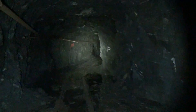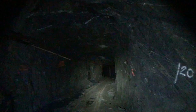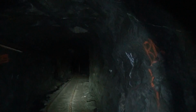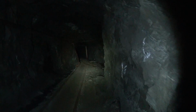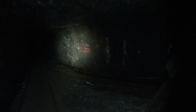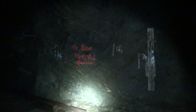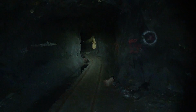I'll take a little walk back here, I'll show you a little bit of the portal. Pretty long tunnel. Took me about 10 or 15 minutes to get to the back of it here. Branches everywhere. And there's where we are, 800 portal. There's branches going everywhere. I didn't go that way. So I'm probably by myself here, so I don't get too lost.